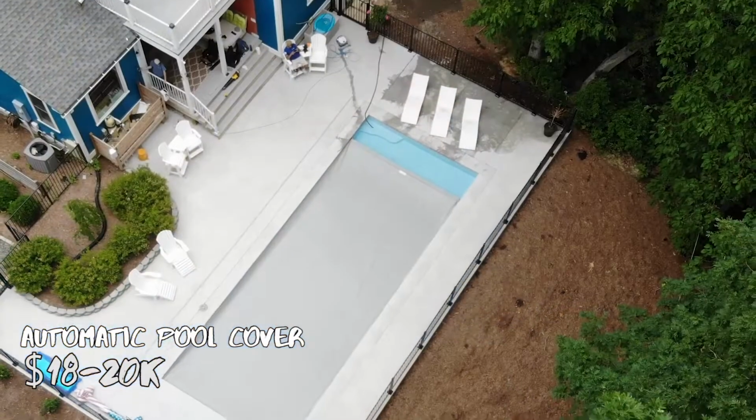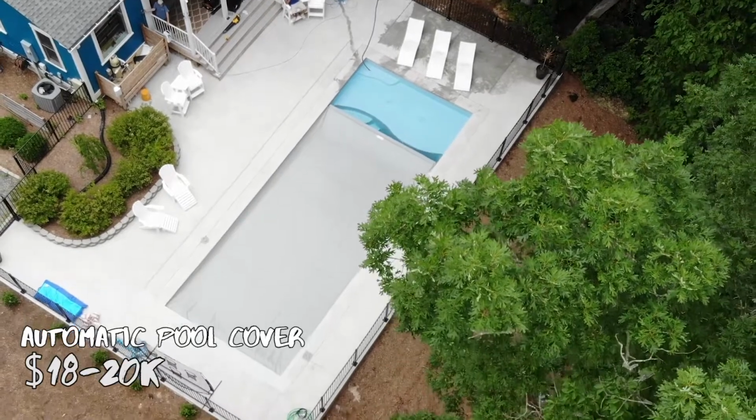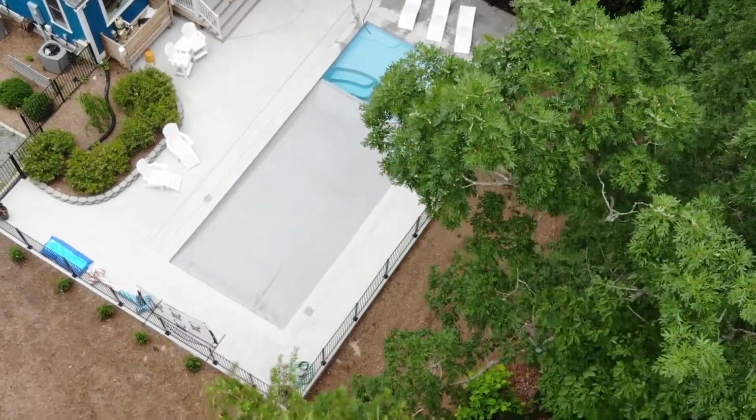A pool of this size is probably going to get maybe 3 lights, maybe 4. Let's also talk about automatic covers. You should think about a cost of $18,000 to $20,000. An automatic cover is really only conducive for like a rectangular pool, and the tracks will be hidden, although they can be installed on the top of the deck and function for a free-form pool. Think again about that ballpark price of about $18,000 to have an automatic cover put on your pool.